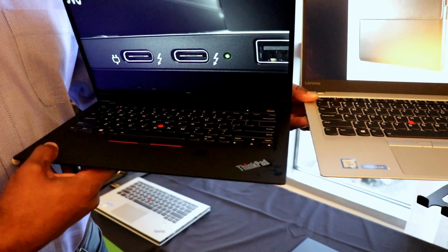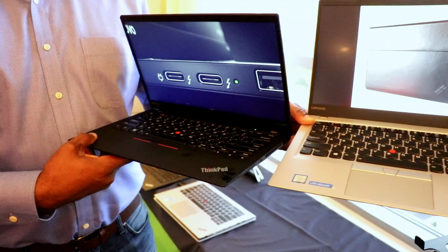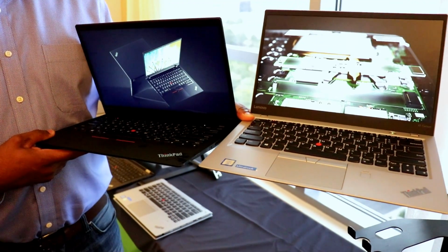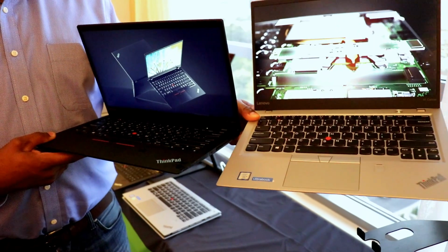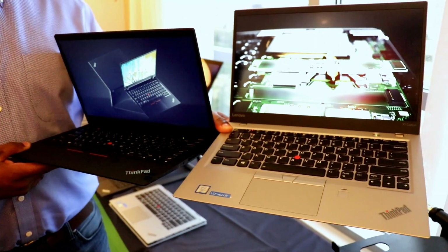And a little bit lighter now, right? Too, at 2.5 pounds. So we've got a great 52 watt-hour battery. Gives you up to 15 and a half hours of battery life with an FHD display. Up to an i7, 16 gig of memory, and a 1 terabyte PCIe SSD.